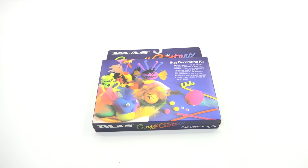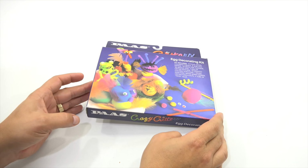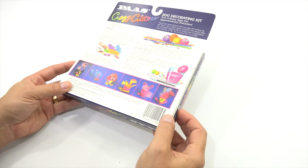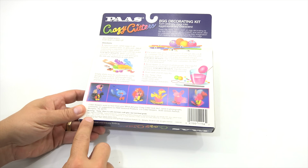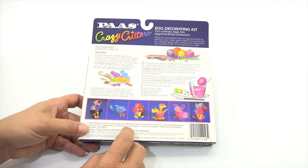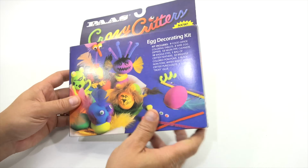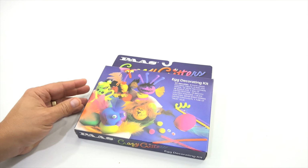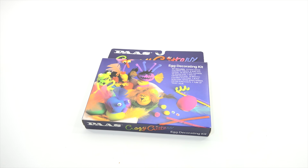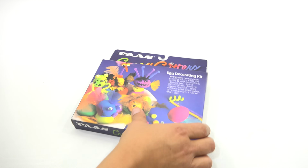I'll be right back. Okay, first item, as you see, this is an Easter item, but when I saw it, it was still sealed on both ends. It doesn't look like it's ever been out of the box, and it's from 1992, so it's pretty old. Pa's Crazy Critters. It's not easy finding stuff like that, so when I saw it, I grabbed it. Now, I took the price off of this. I want to say it was $1 something, so let me move on to the next one.